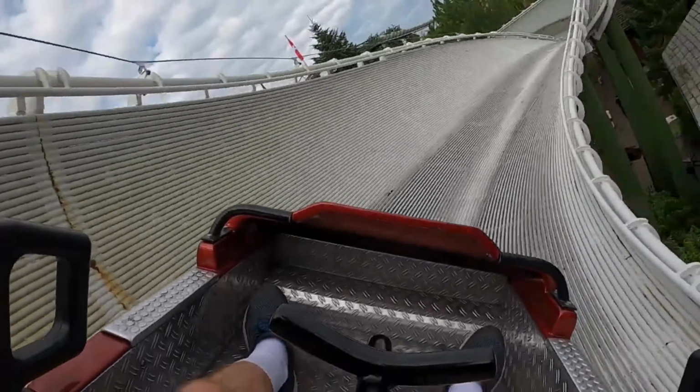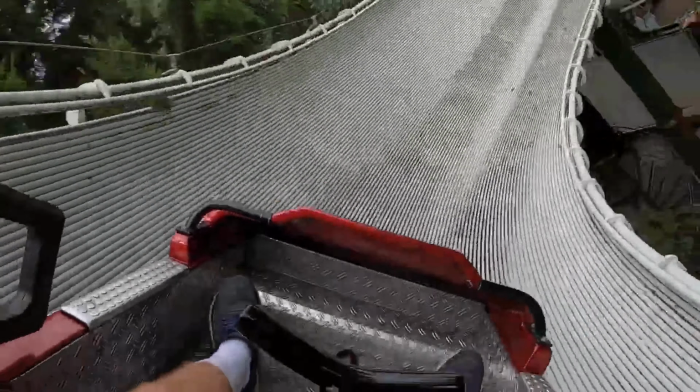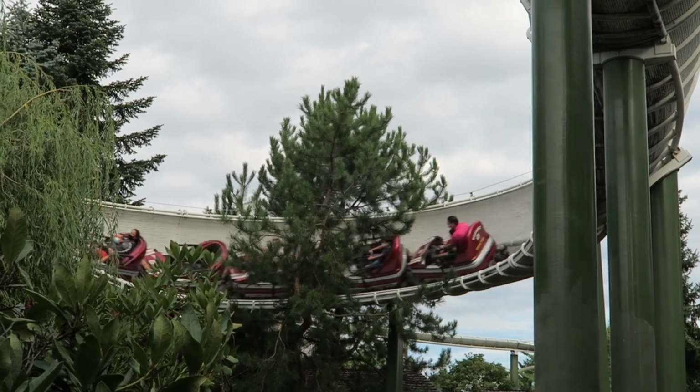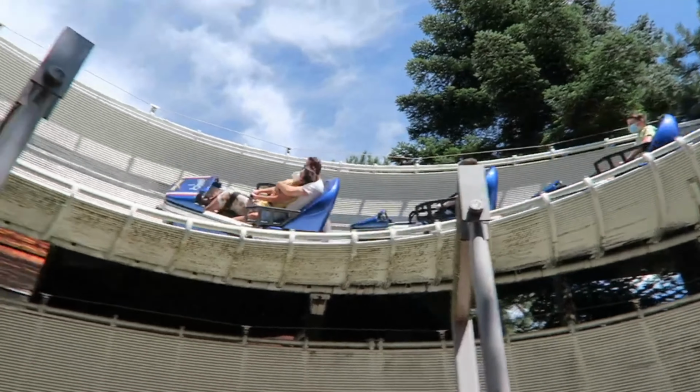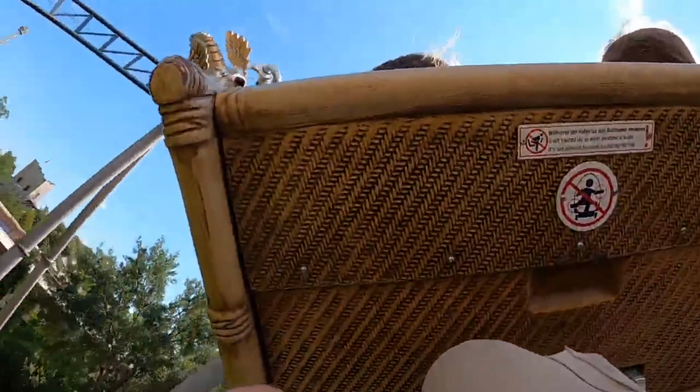It can be found in Europa Park's Swiss-themed section, and it is absolutely a family attraction. Definitely not a super thrilling ride and not a super long ride either. But I do appreciate this one for what it's worth, and it gets bonus points for being such a rarity in the coaster world.